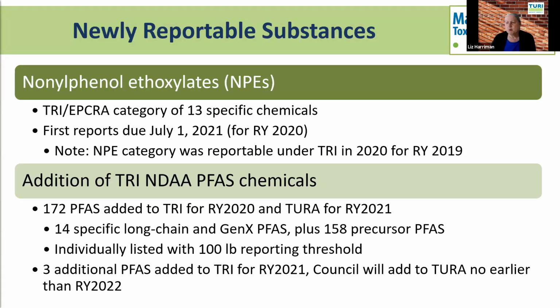So speaking of reporting changes, just a reminder that nonylphenol ethoxylates were reportable under TRI for reporting year 2019, and they will be this year, reports due this July for reporting year 2020 under TURA. And that category will be in the TURA chemical list that you see when you go to file. And there's also a link to the list of specific chemicals that are included in that category in the written update.